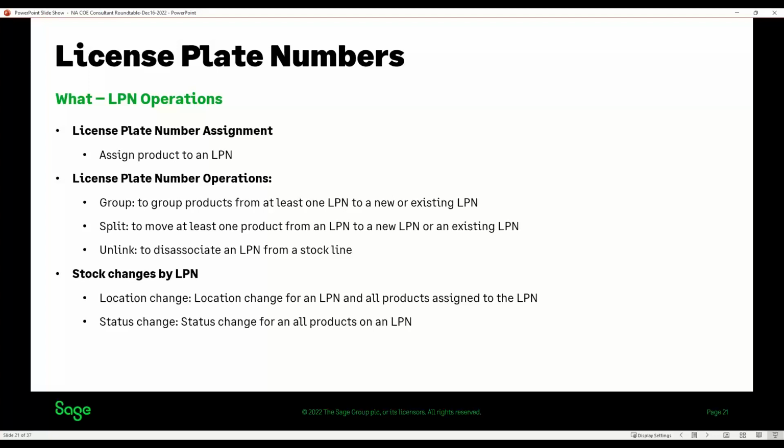So what do we have in terms of LPN operations? We've got the ability to assign a product to an LPN. We've got license plate number operations, so the ability to group products from at least one LPN to a new or existing LPN. We've got the split, which is to move at least one product from an LPN to a new or existing LPN. The split functionality through mobile automation was just added in the 2022 R4 release. And then we've got the ability to unlink or disassociate an LPN from a stock line. So in the example I gave you when I'm building the power unit, maybe that reservoir actually wasn't what we wanted. So we wanted to move it from that project specific LPN and have it no longer associated to an LPN.